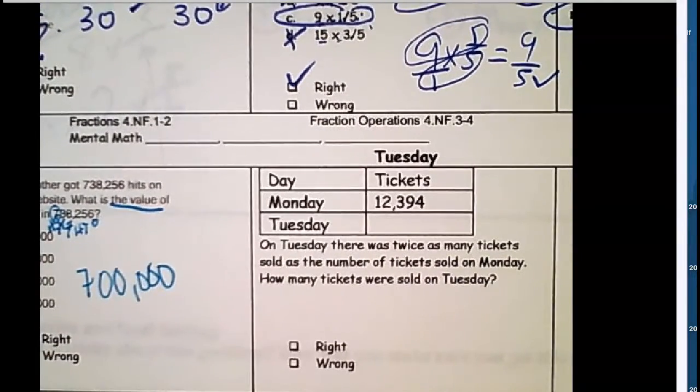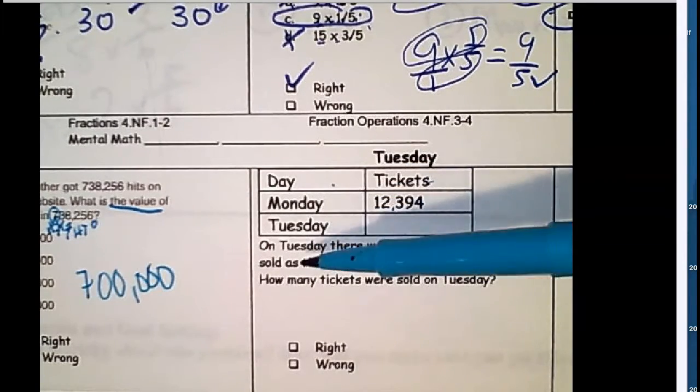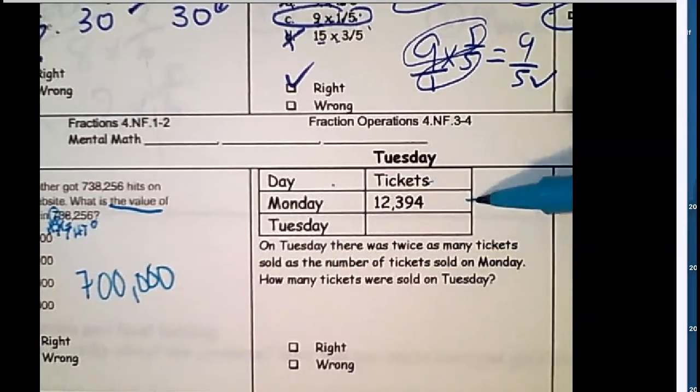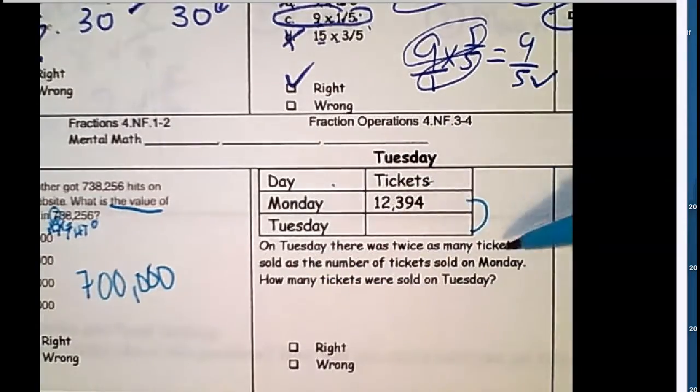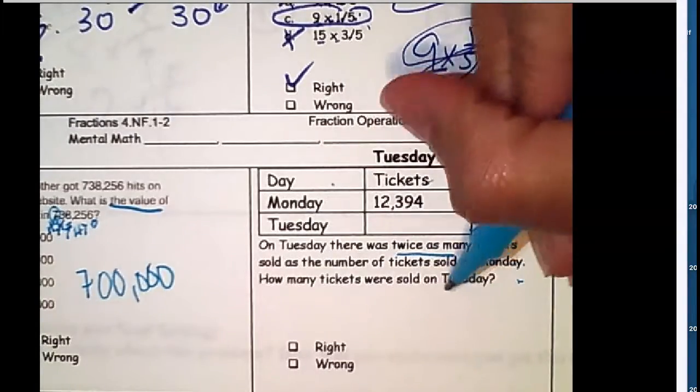So we have this question here. See, it has days and tickets. On Tuesday, there were twice as many tickets sold as the number of tickets sold on Monday. So here are tickets on Monday. Tuesday, it says it was twice as many. Twice as many, I know, means 2 times. How many tickets were sold on Tuesday?